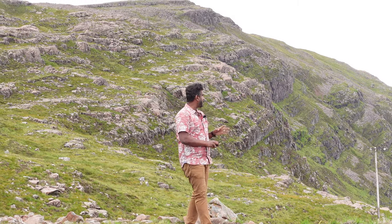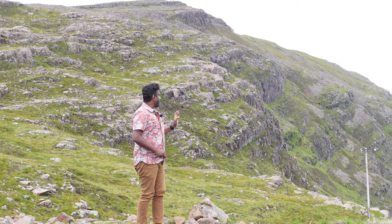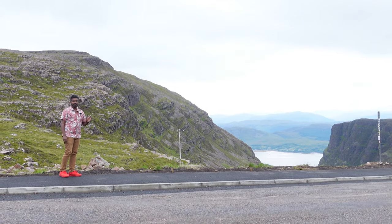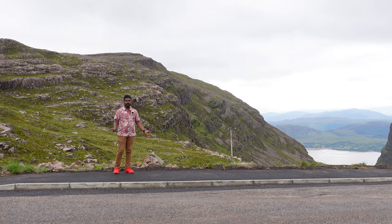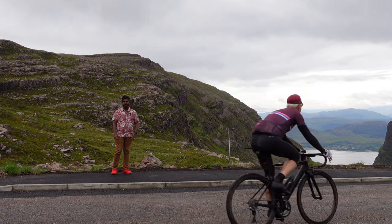So we have passed halfway through Bealach na Bà. It's quite stunning. It's unbelievably stunning. It's very windy in here. I could see loads of cyclists going past. To be honest, the road is not too bad. There are loads of hairpin bends, but there are plenty of lay-by passes. So if you time your drive, you can do it very, very easily.